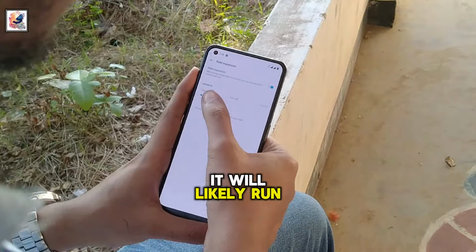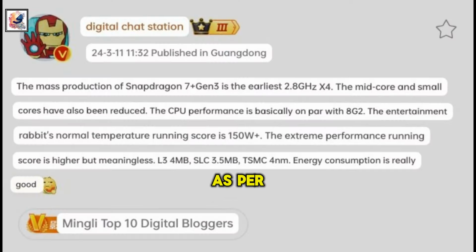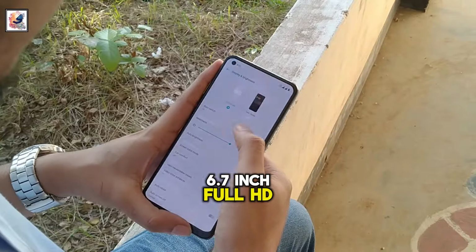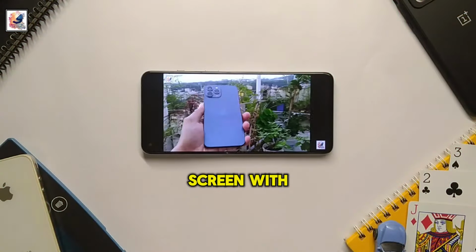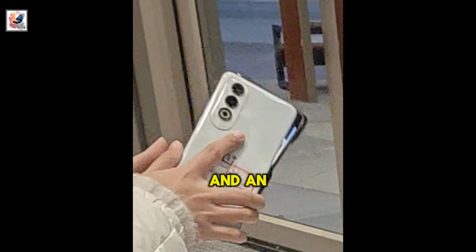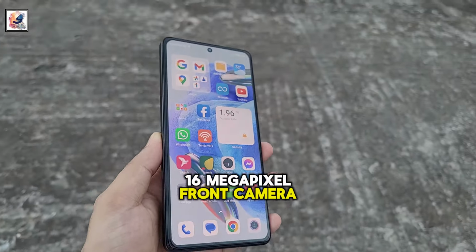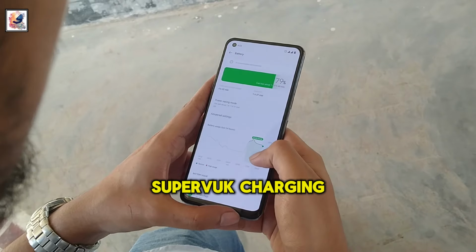It will likely run Android 14-based OxygenOS 14 out of the box. As per leaks, the OnePlus Nord CE4 will get a 6.7-inch Full HD+ 120Hz AMOLED screen with dual stereo speakers. On the rear, it is said to feature a 50-megapixel primary sensor and an 8-megapixel sensor. It could get a 16-megapixel front camera. It's powered by a 5000mAh battery with support for 80W SuperVOOC charging.